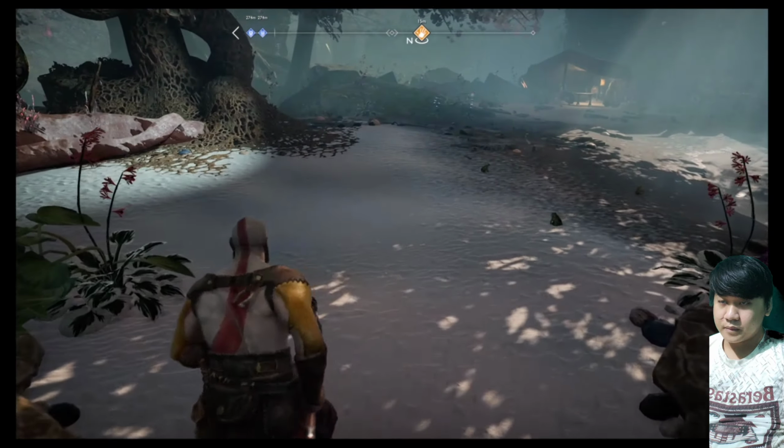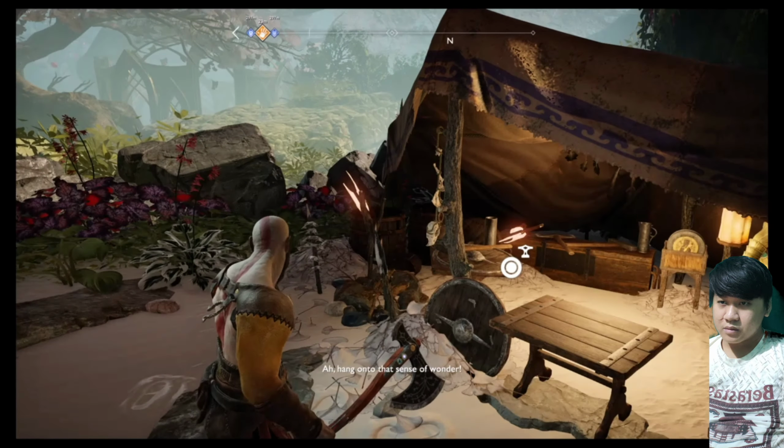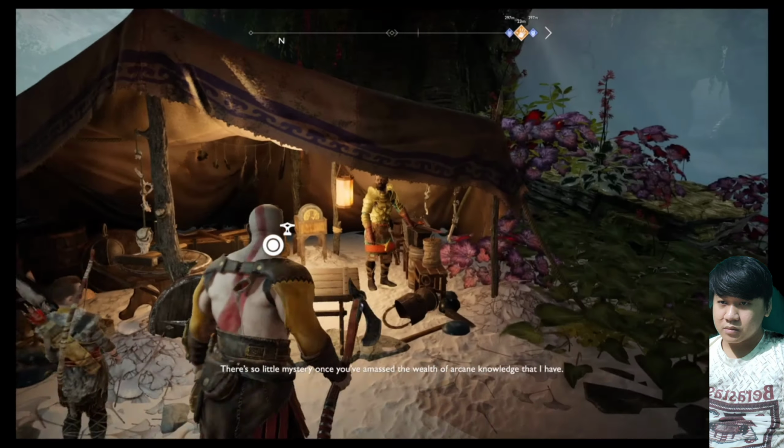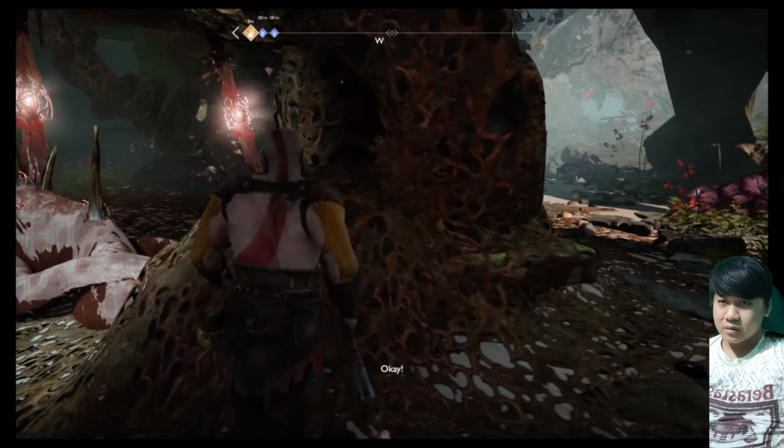How are you here before a storm? We were told our path is through the realms. Well, it may be the only way for you to travel, but we dwarves are full of surprises. That is not an answer. Hang on to that sense of wonder. There's so little mystery once you've amassed the wealth of arcane knowledge that I have. Home the realms. Come.